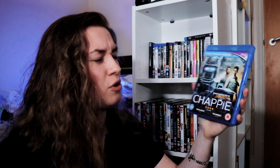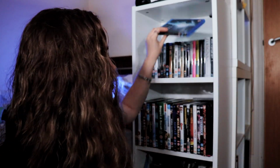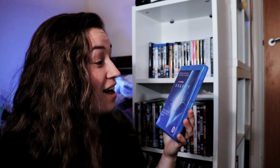Chappie. Everyone talks about District 9, and District 9 is great, better than Chappie, but Chappie deserves its own little appreciation. Oh shit, I almost bought this the other day because I didn't think I had it. Oh my god, I was in CEX and I almost bought this thinking, I don't have it, I should get it. I have it right here.